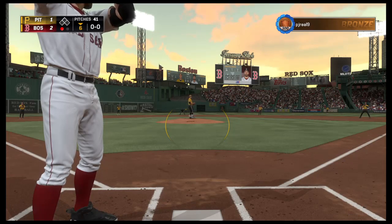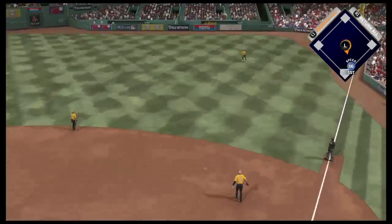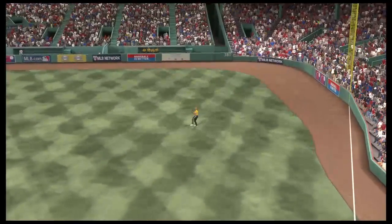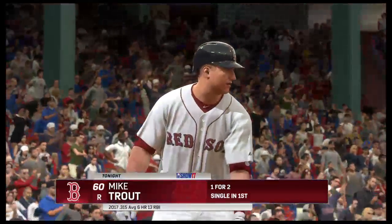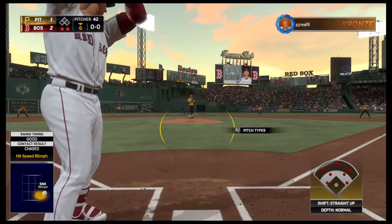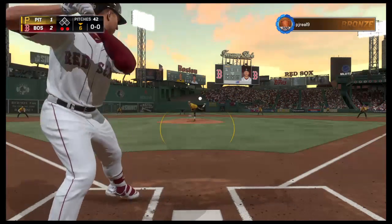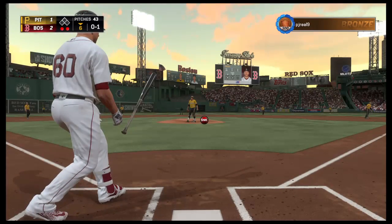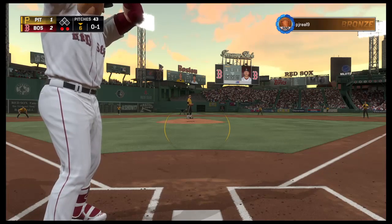Now here's the pitch. Nick Castellanos takes this the other way to right, but he'll barely have to move out there in right as he hauls this one in for the second out. Now batting, here's the center fielder, Mike Trout. He's 1 for 2 in the ball game. Into the windup and the pitch. Swing, and that's hit out of play up into the plaza level.